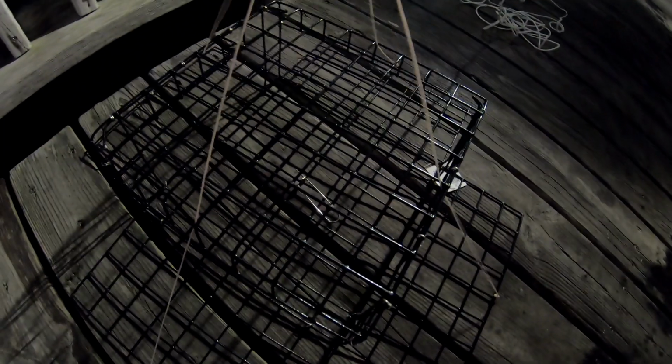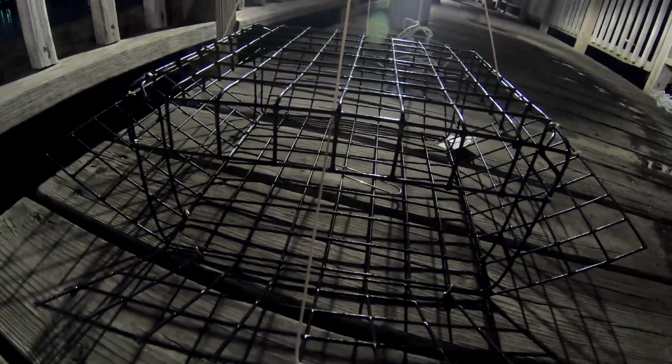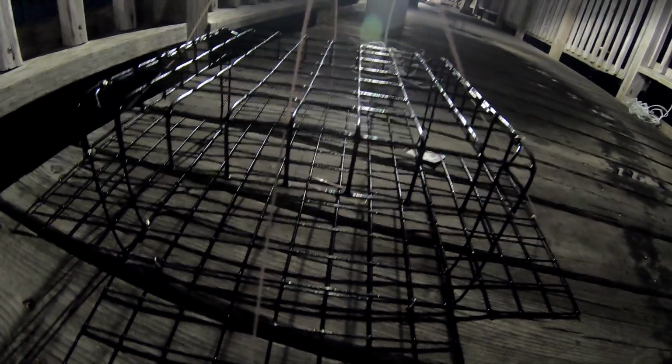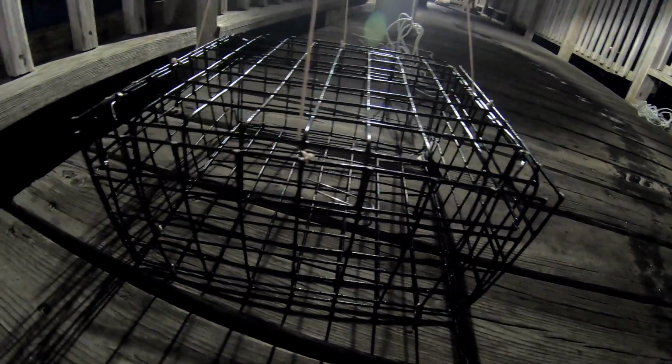Beautiful night tonight. All right, the trap I got and the other guys got is a pretty basic trap. Little square trap with four sides. You drop it in and leave it down for 15, 20 minutes or so. Some chicken or other bait in it, and when you think something's in it, you pull it up and the sides go up and the whole thing comes up. So basic setup, pretty simple.